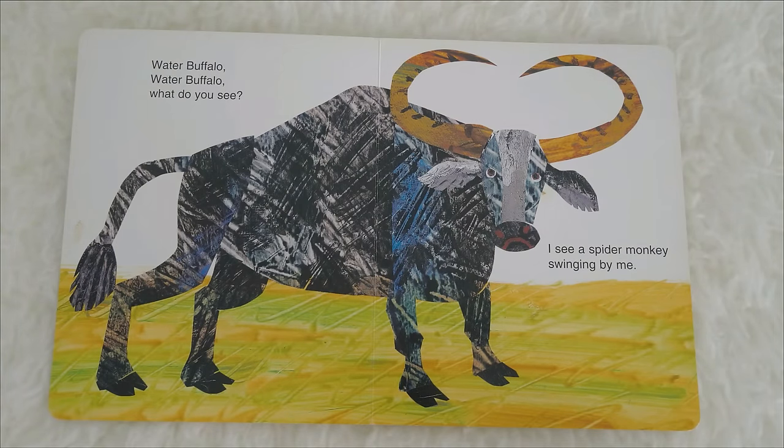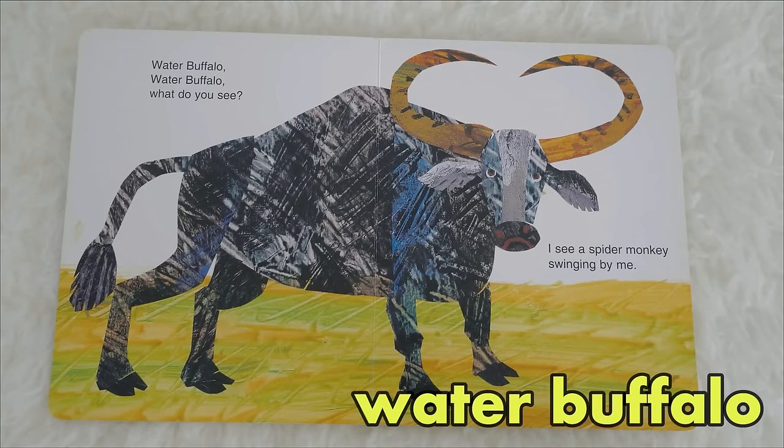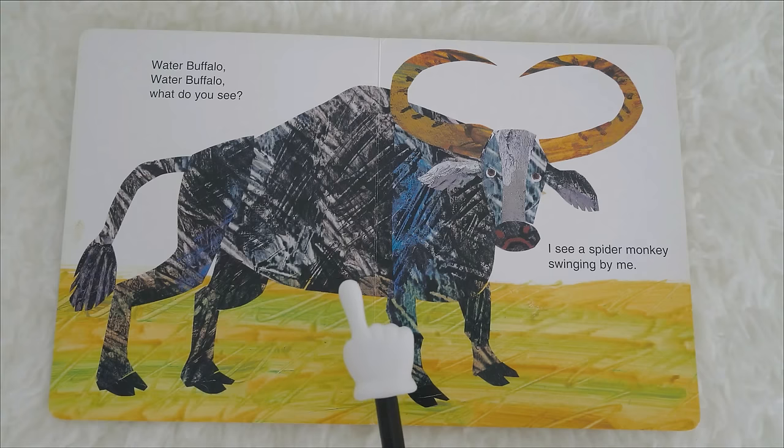Water buffalo, what do you see? I see a spider monkey swinging by me. This is a water buffalo. Water buffalo. This animal is a water buffalo.